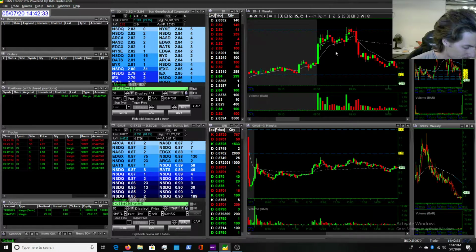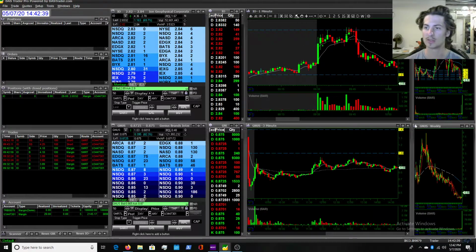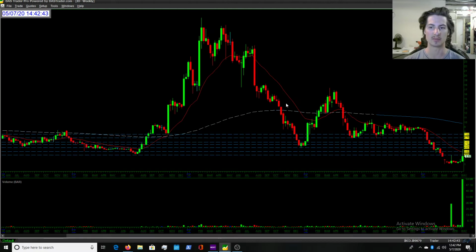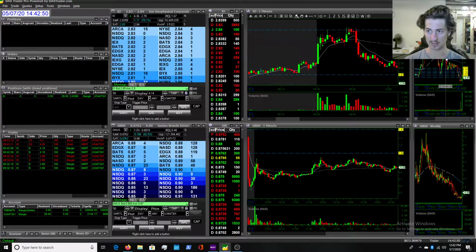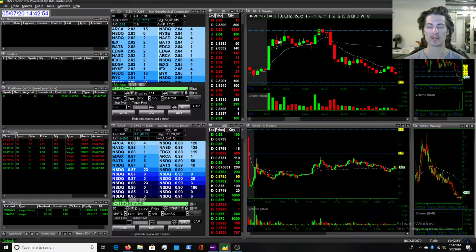Let me just see if I have any sort of notes written. Yeah, the chart just looked really good. Same with the daily chart. This one's definitely had some big run-ups in the past, and it didn't look like bag holder central like some of these ones. It looked good. So yeah, we banked pretty good on that. I like this trade a lot, the bounce.